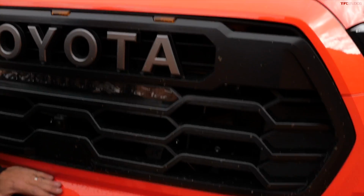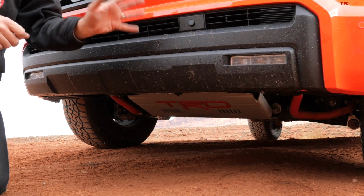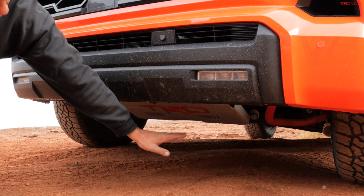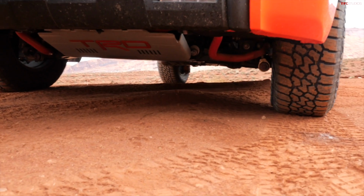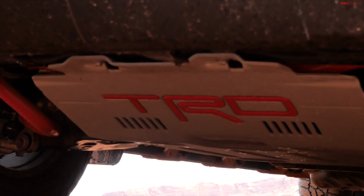It doesn't have really great approach angle. So about 23 degrees of approach, about 20 degrees of departure, 9.1 inches of ground clearance, which is not tremendous. How about skid plates? Does it have skid plates? Yes, lots. All right, well, that's good. And we could show underneath it too.